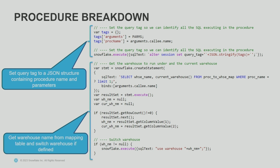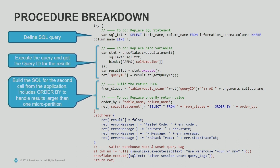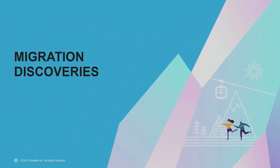So basically create the thing, do the mapping, populate a row on the table, and have that procedure running somewhere else. The query is just a simple query, and then the rest of it, right? Building the SQL for the secondary call that gets passed back, then handling the errors, and then switching the warehouse back, and we're done, right? So it's a fairly simple template, but there was a lot of value in having that template, right? And we'll come to that piece now.